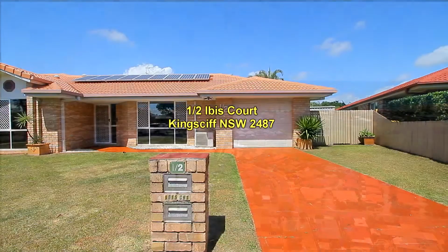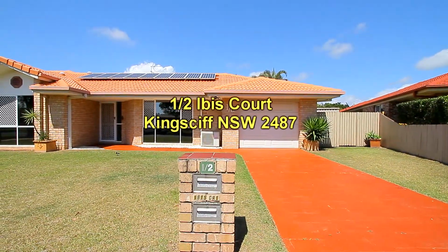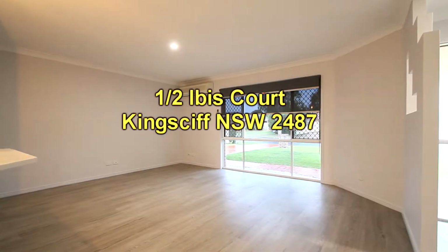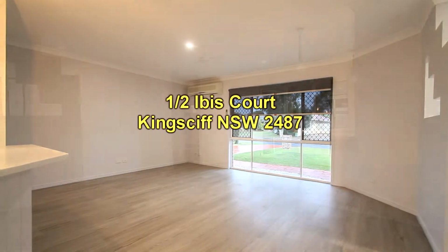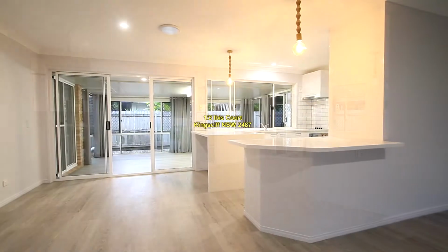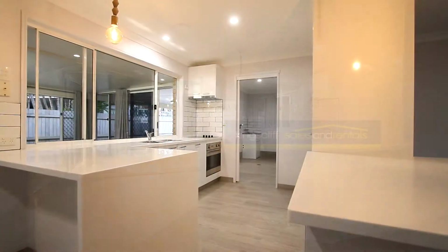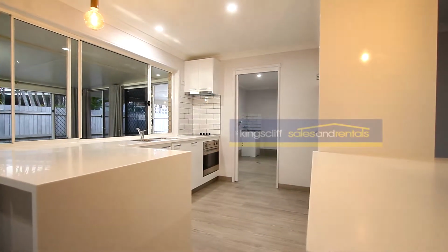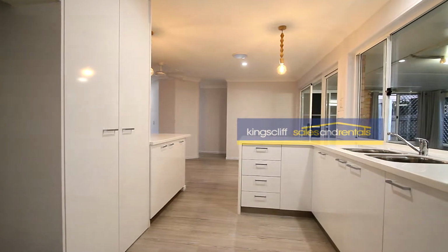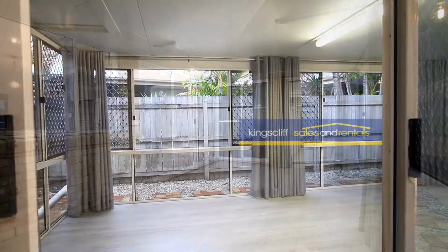As we go down to street level, this is how it presents from the street. Very, very well presented. Stepping inside, you step into a lounge room off to your left-hand side. Beyond that, there's a dining room. It's got a ceiling fan. And as you can see, inside has been fully renovated. Fully renovated kitchen, new floors, new paint, new lights, new carpets throughout, and new curtains.